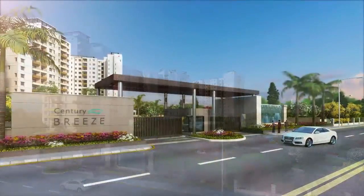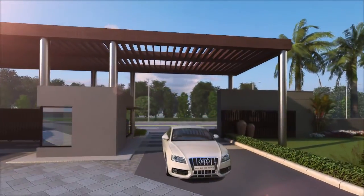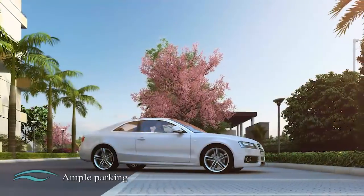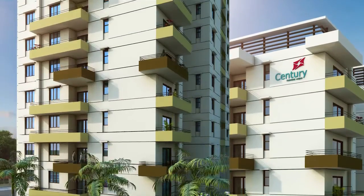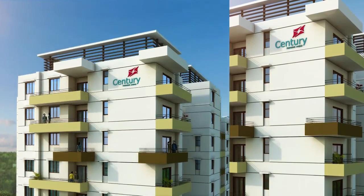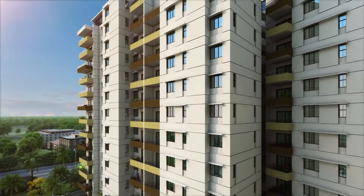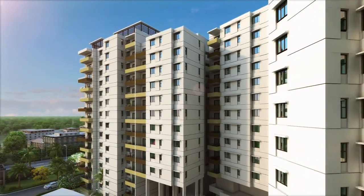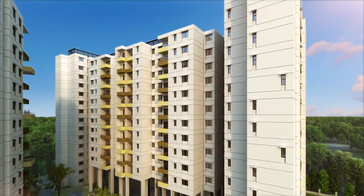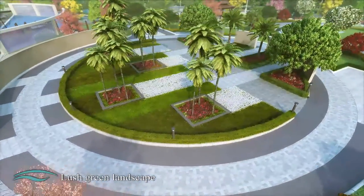This marvel of modernity is surrounded by nature. In fact, only 19% of the total land is covered by the apartment complex. The rest is pure verdant beauty.